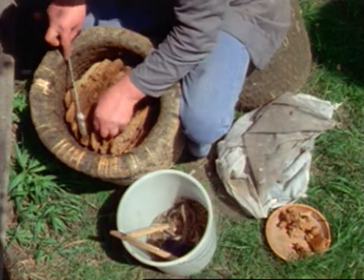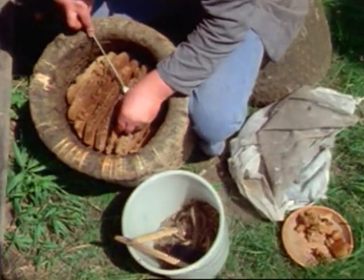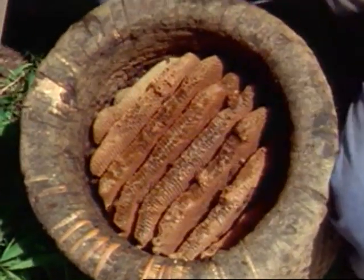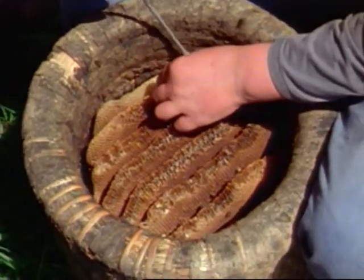Furthermore, he cuts the comb edges off about 15 to 20 centimeters from the opening of the skep. In this way, the bees receive more space to build up new combs, which they can fill with honey. He uses a special skep knife to do so.